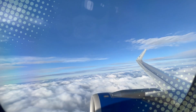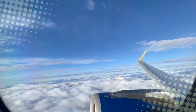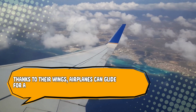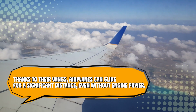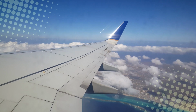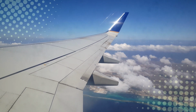One common question is, what happens if the engines fail? Surprisingly, planes don't just drop out of the sky. Thanks to their wings, airplanes can glide for a significant distance, even without engine power. Pilots are trained to handle these situations and guide the plane safely to the ground.